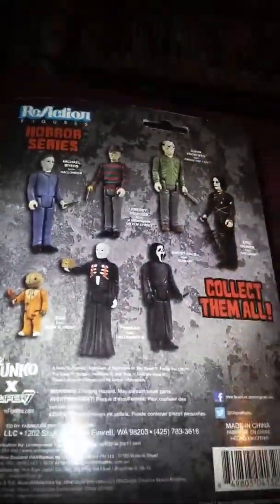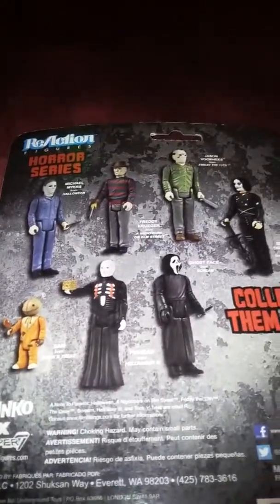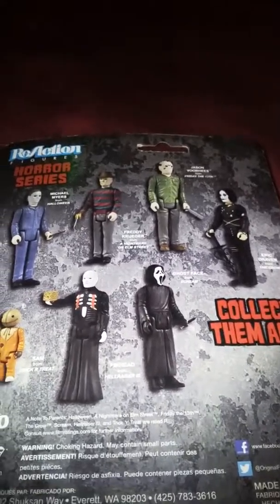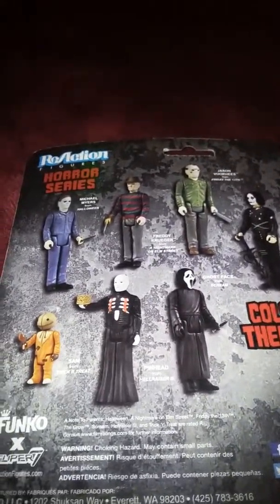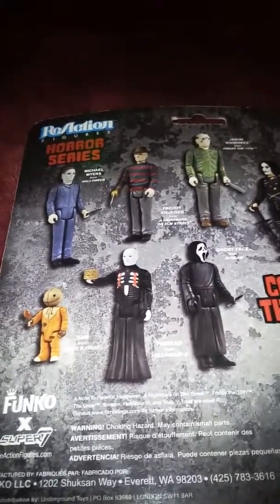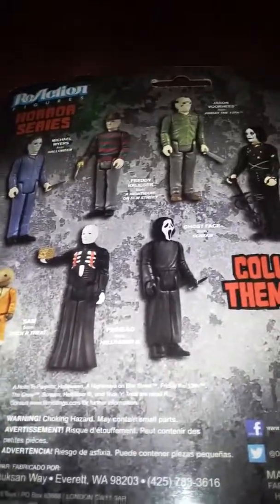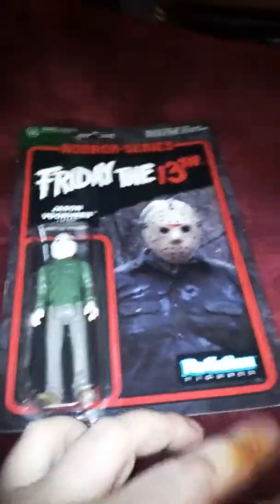Others in the series by Funko include Scream Face from Scream, Eric Draven from The Crow, Jason Voorhees, Freddy Krueger, Michael Myers, Pinhead from Hellraiser, and also Sam from Trick or Treat. And that's that one. Jason Voorhees, very good.